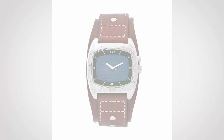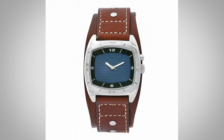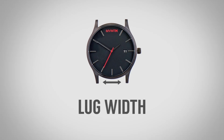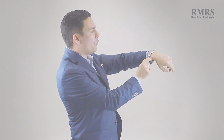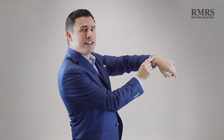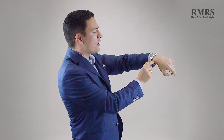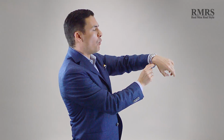So if you go for an oversized band, which you can do, right here what we see is the lug width. Now the lug width oftentimes determines the width of the band, and we'll see these bands anywhere from 18 to almost, in some cases, 30, but depending on the band, you can get some that are going to be wider.